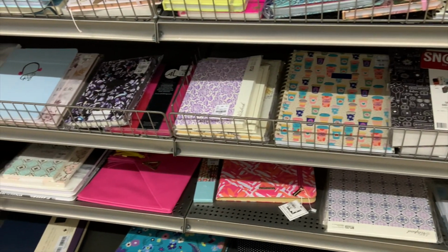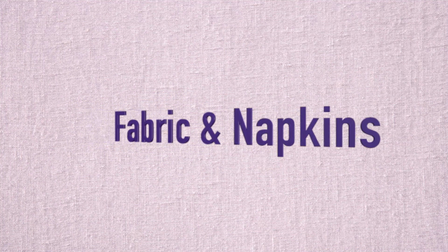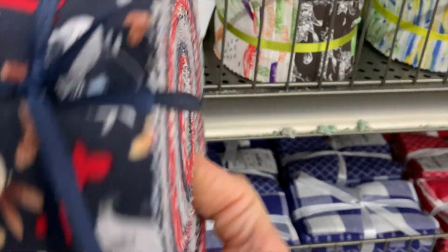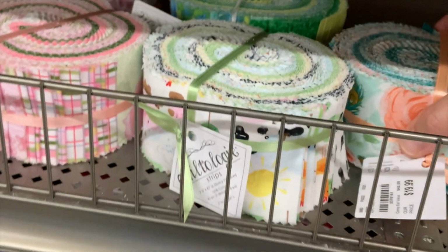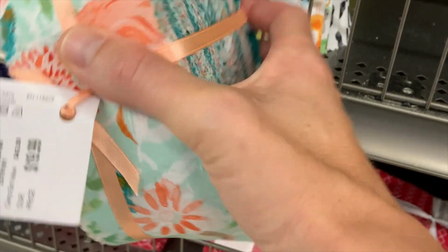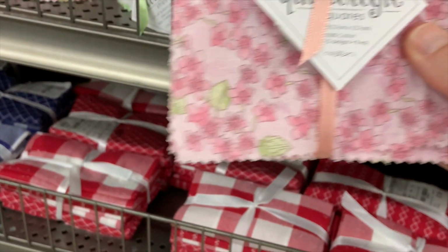Back in the category of they have it still, but not quite as much as they used to, would be fabric and napkins. So I love looking at these fabric samples. I don't tend to do big fabric projects, so picking up just a few pieces at a time is what really works best for me. So I like these squares or these rolls so I can get lots of different pieces that are in the same colorway, because it really helps me kind of focus in on my projects, especially these squares. I happen to very much like those.